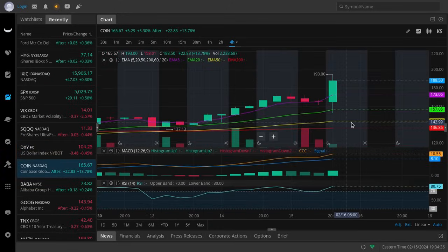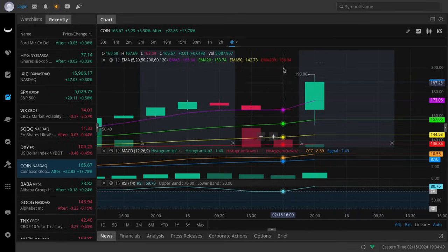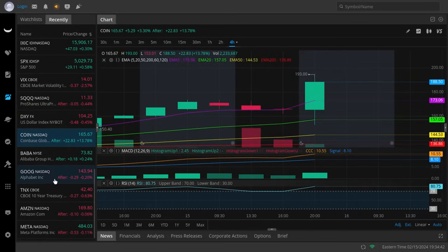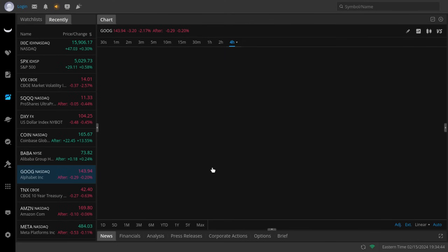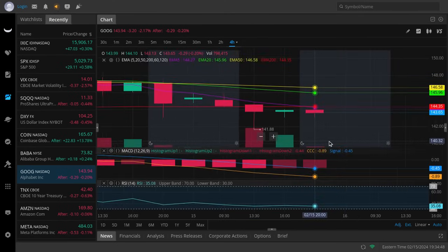For Coinbase, we're looking bullish. We could actually hit 190 again, even break closer to 200 if anything. It looks very strong. For Google might retest 142, then eventually 140.